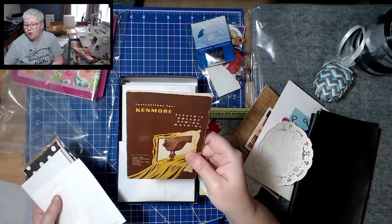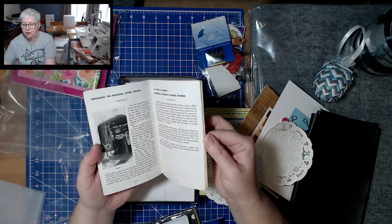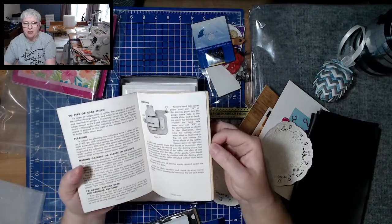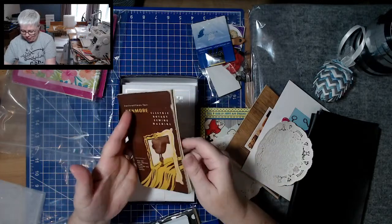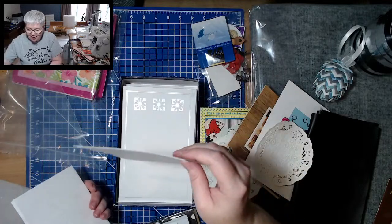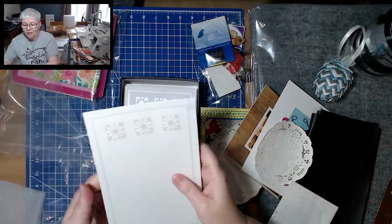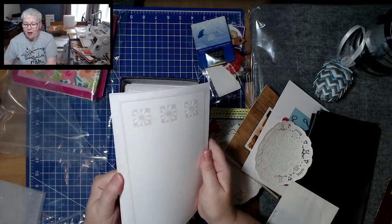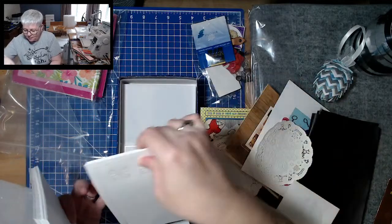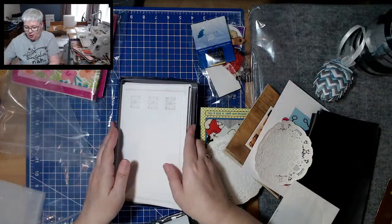Ooh, a Kenmore rotary cutting or sewing machine manual. I'm pretty sure I saw this at a thrift store and just bought it so I could repurpose the pages in a sewing journal. We're keeping that bad boy. And then, guess what this is? Guess what that is? This is my invitations for my wedding. All the blank ones. And envelopes. So, of course, we'll keep that.